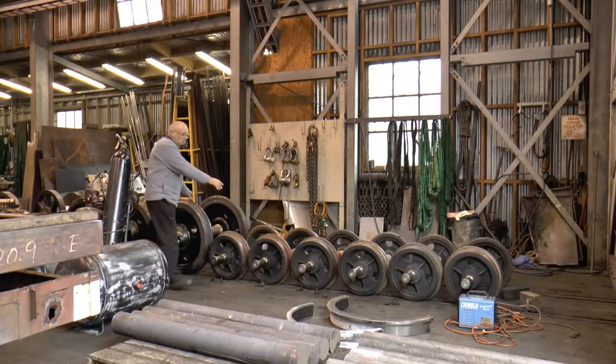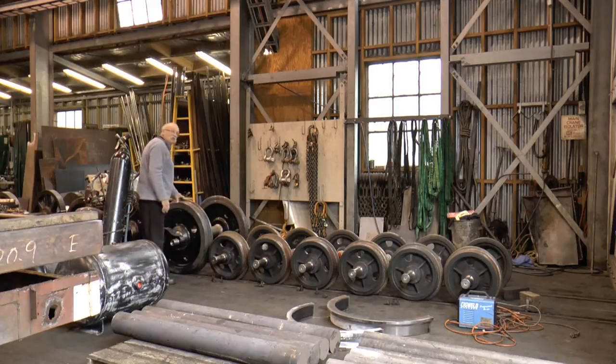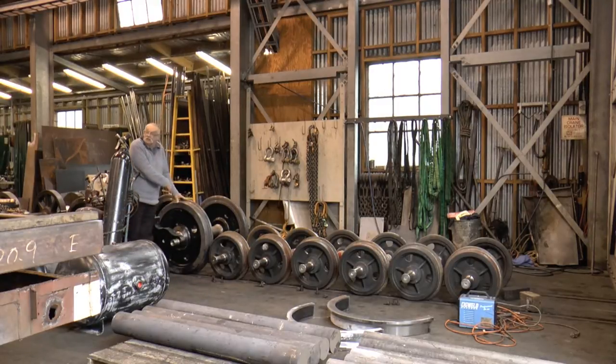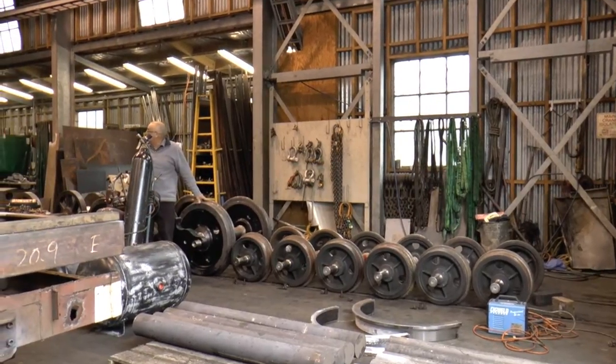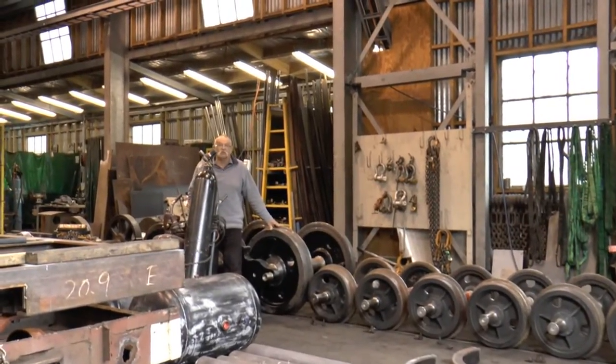Yeah, these wheels here, disregard them, they're just carriage wheels. But these are the driving wheels here for the NGG16. And where are we hiding the engine here? Down the back. We'll have a look at that shortly too.